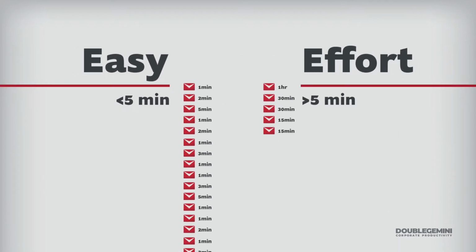It's pretty clear here that easy emails need to be worked differently than effort emails, so I'm going to show you how I handle it, and that's where the due folder comes into play.